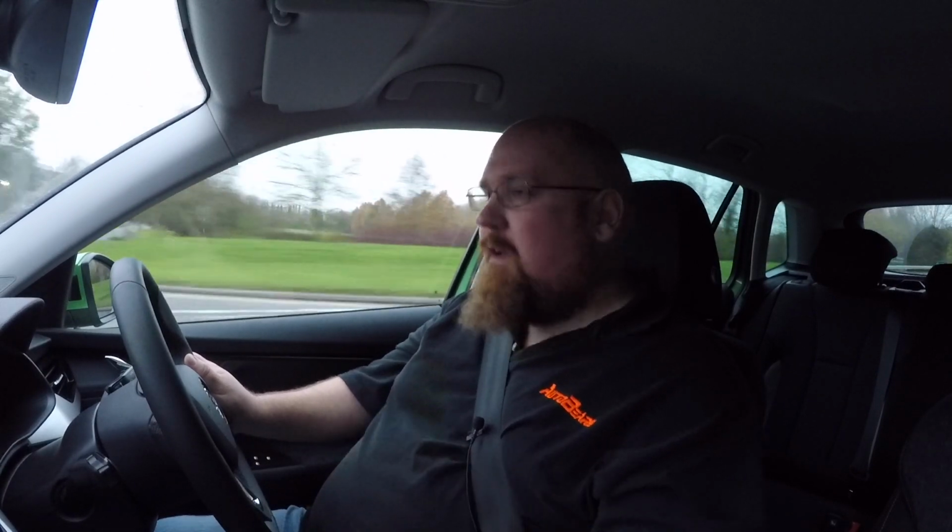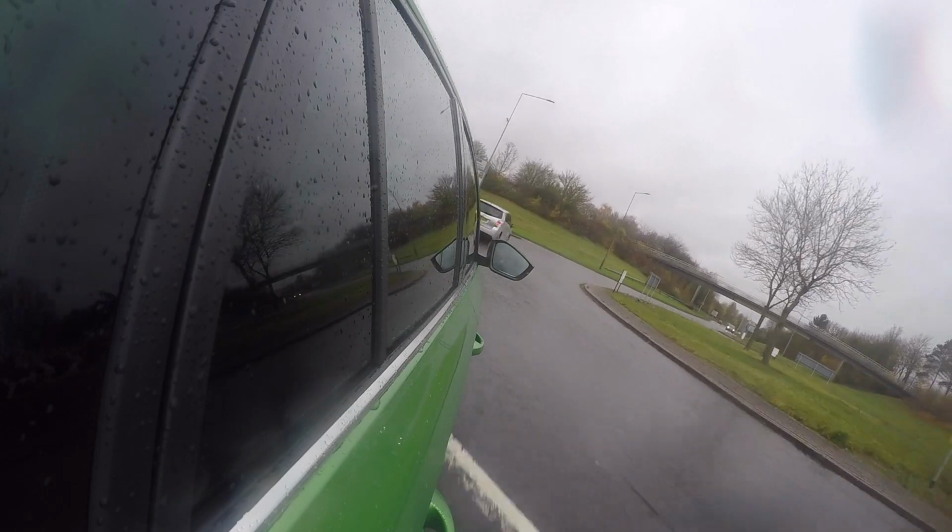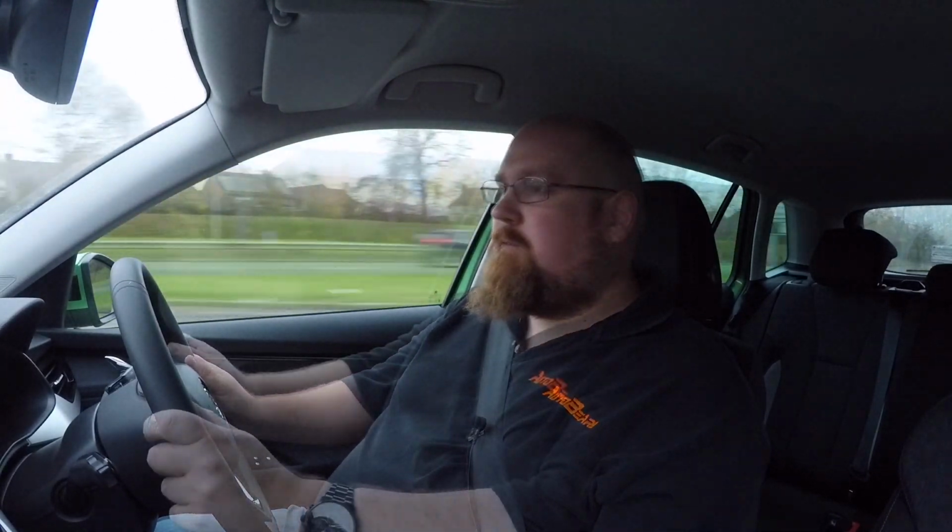It does look very squat and purposeful, and if Skoda do decide to make a VRS version of this, I don't think they will, but if they did, with say a 2-litre turbocharged petrol that you got in the Polo GTI, that would be a very fun proposition. But yeah, I really do like the Kamiq, and I do recommend you have a test drive in one, definitely.